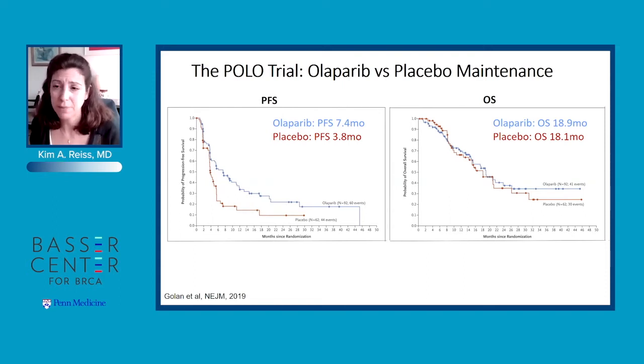The trial randomized patients with germline pathogenic variants in BRCA1 or 2 and metastatic pancreatic adenocarcinoma to get either olaparib or placebo in a 2-to-1 randomized fashion following at least 4 months of platinum-based treatment without evidence of progressive disease. The trial demonstrated a doubling, you can see this on the left, of progression-free survival between the groups with a hazard ratio of 0.54, which for context is an extremely rare event in a pancreatic cancer trial.